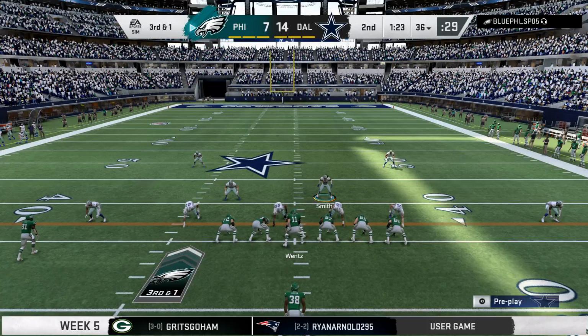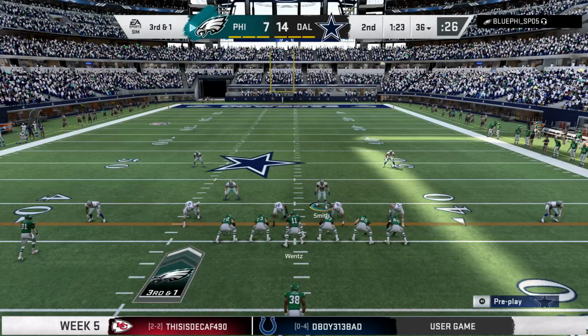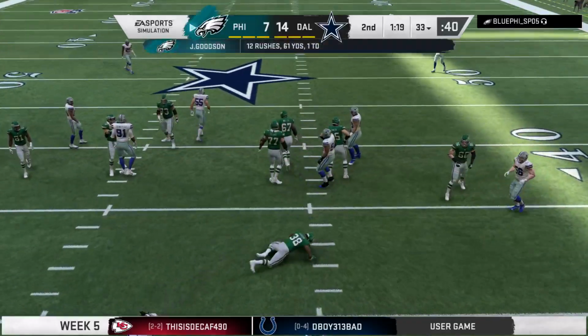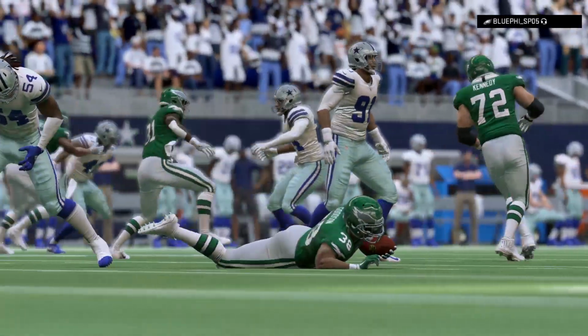Tight dog. Set. 46 down, man, 5-4. And he'll give it here to his running back. He's not going to get there. That won't even be close. It was blown up in the backfield.